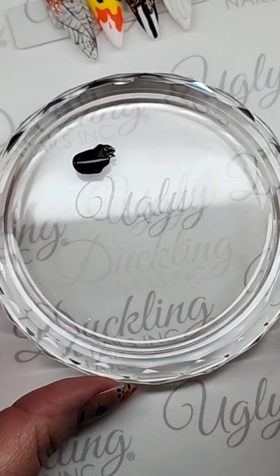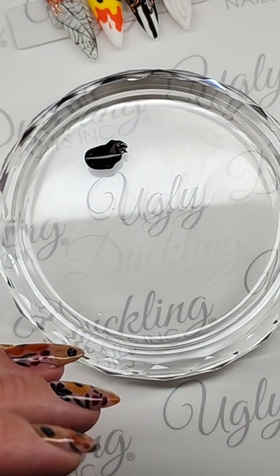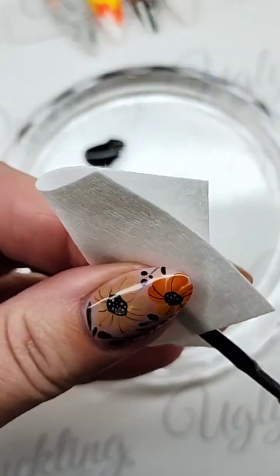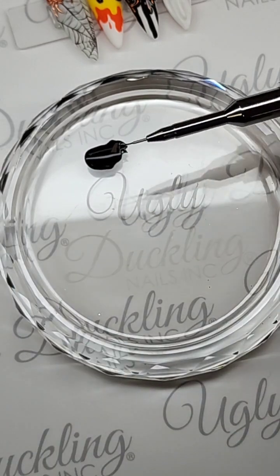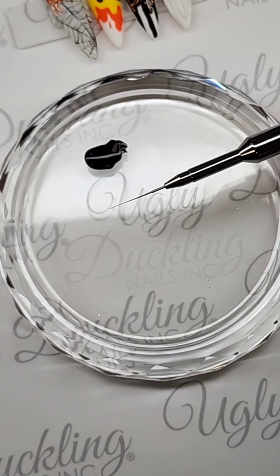So I've got some black art gel on my palette here. And what I'm going to do is wipe the excess off my duck paddle. I'm trying to clean as I go here. So I use my duck paddle to scoop out some of that black art gel. Then I am going to reach for my striper brush, our beautiful striper. I'm using the striper, not the striper 2.